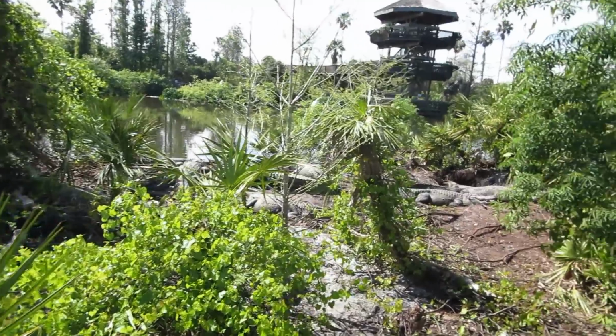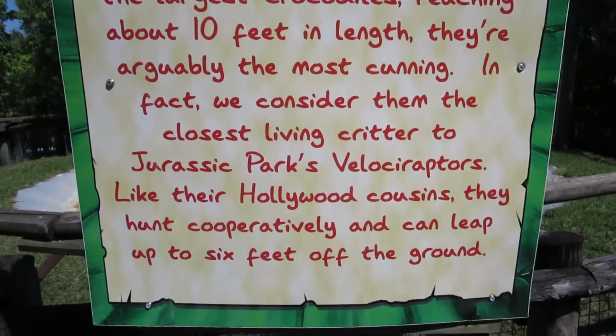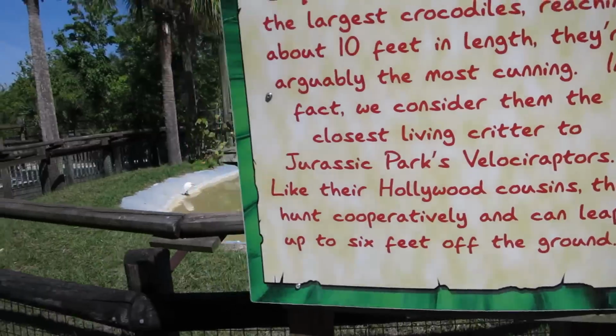There's a lot of alligators right here. And one crazy bird. We consider them the closest living critter to Jurassic Park's velociraptors because they hunt cooperatively and can leap 6 feet off the ground.